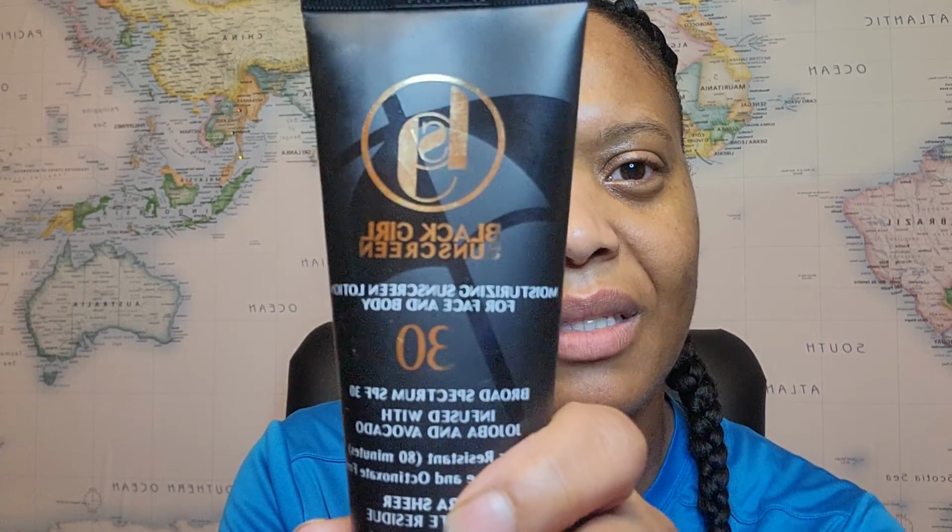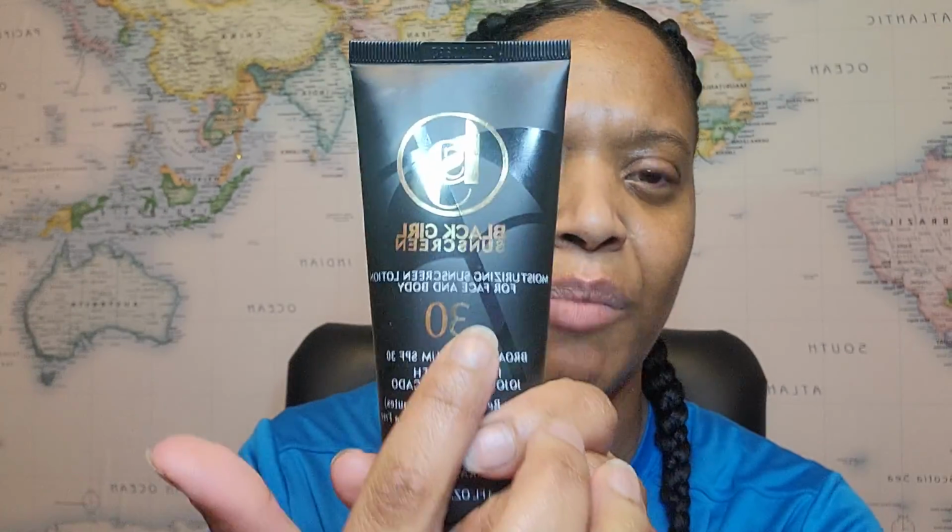And then finally, I have the Black Girl Sunscreen, and it is an SPF 30, as you can see. And you say, you know, Black Girl Sunscreen, why? Why not? Or as Rihanna would say, because I'm black, so why not? But I did order this very recently, I believe in 2020. It came in a pack of 3.